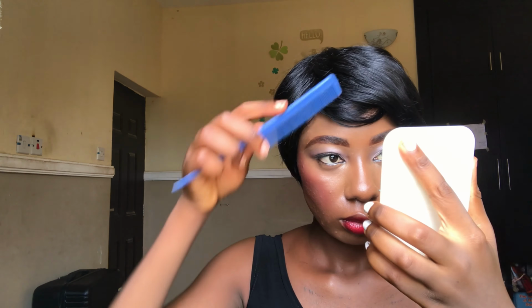It's time to wear the hair. Let's see how that's gonna look on me. Let's see. So this is what the hair looks like. Tell me what you think in the comment section. Is it a look I should wear more often, or what do you think?